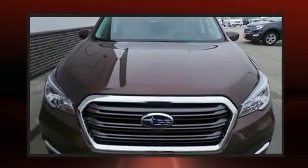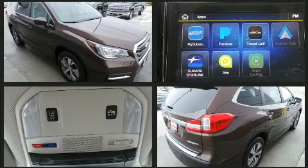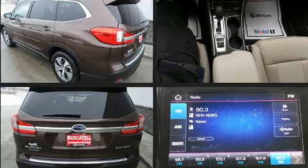Top features include a split folding rear seat, variably intermittent wipers, a built-in garage door transmitter, an automatic dimming rear view mirror, automatic dimming door mirrors, a power rear cargo door, and power windows. Third row seats provide an even greater maximum passenger capacity.